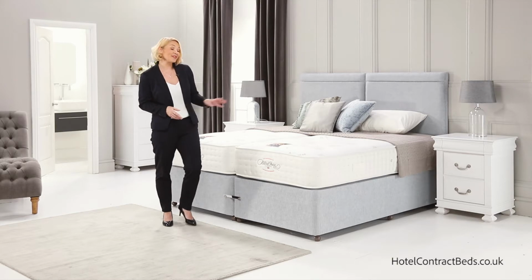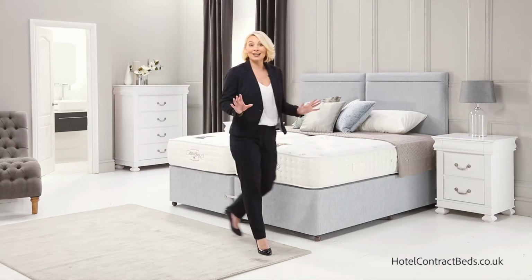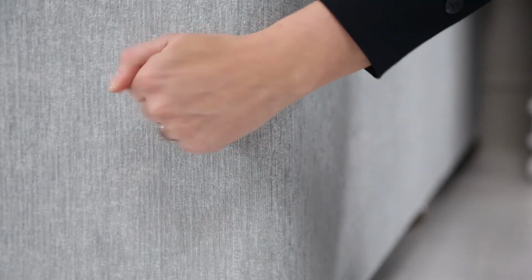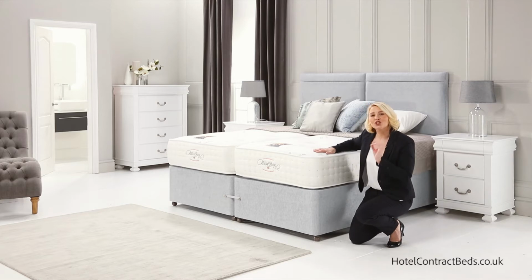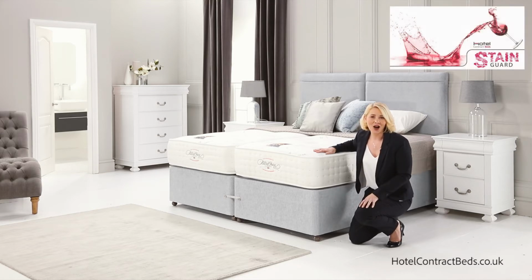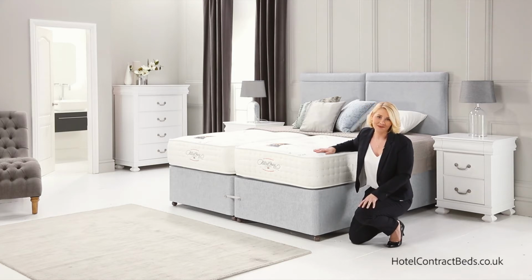Our bed bases are second to none, with solid sides and ends making them probably the strongest in the marketplace today. Available with a choice of storage options shown on our base video and upholstered in a choice of modern fabrics or our unique stain guard vinyl, which is water repellent and easily wiped clean.